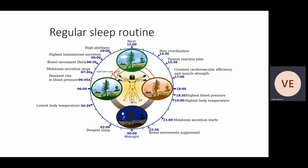When darkness falls, the pineal gland, which helps regulate the sleep-wake cycle, starts to secrete hormones to help us to get to sleep, such as melatonin, our sleepy hormone.